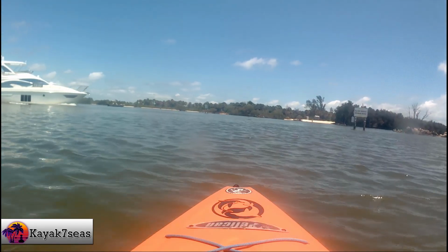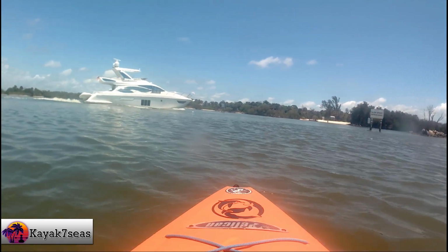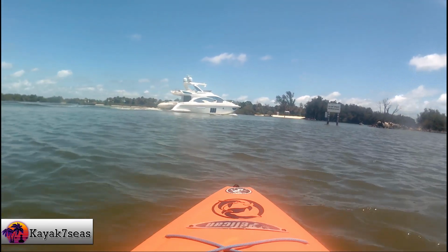Just as we were ready to enter the canal, we saw this beautiful ship also entering the canal. I imagine that ship cost more than my house. I guess if I owned it, I'd have to live in it. It certainly was a sight to see. I do wonder what it does look like on the inside.